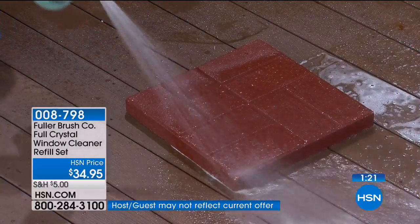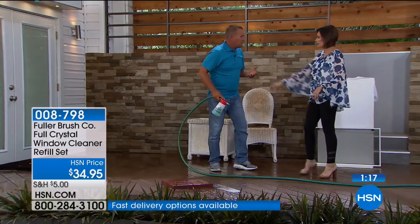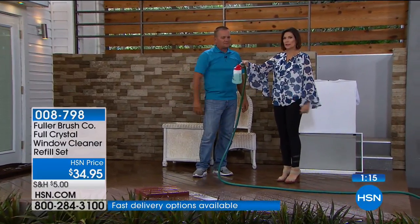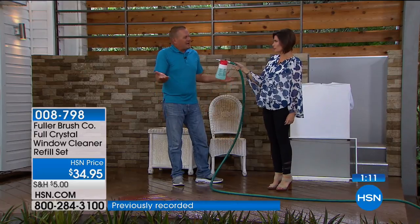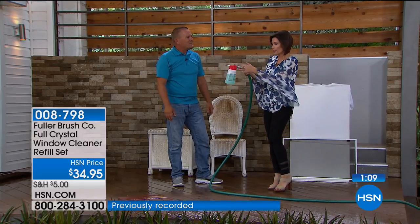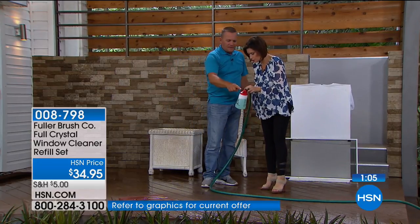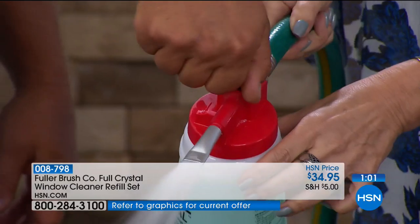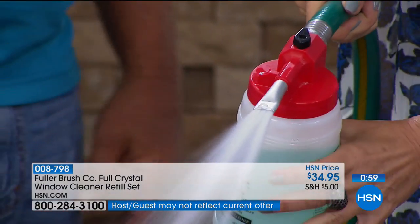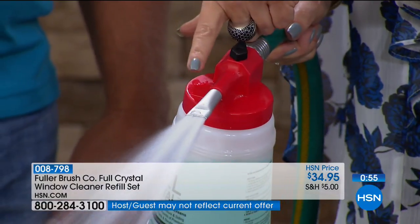I mean, it's so easy to clean your windows now, and you don't even have to use paper towels. Right, and you know the other great part of this? Look at this. It's super lightweight. So everybody's got a hose on their house. You just put this on. Now show me that. This turns it on right here. That turns it on and off. So you turn that knob to the on, and then you just touch your finger to that hole right there. That's it. And that's what dispenses the detergent. And now you're rinsing.